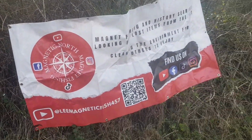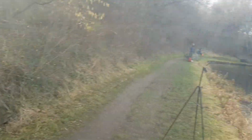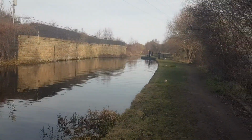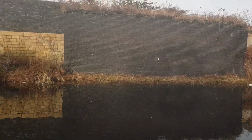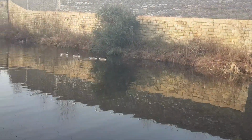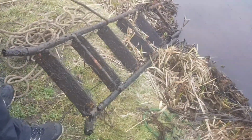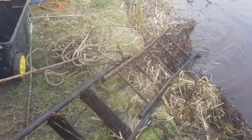So, the banner's now out and deployed. Corey's moved down that way towards the bridge, and everybody else is still up there. I'm going to try here, because it looks like there's been a bit of a loading bay, and there's a mooring ring over there. So, I've just caught my very first pair of step ladders. Here we go.